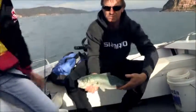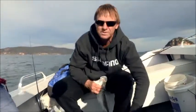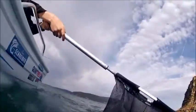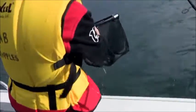There he goes. Now, very important with salmon that we bleed the fish. So we'll bleed him and put him into a bucket of water. Nathan, can you get the net for him? He's coming up now. He's a big one. Take your time and head first. As soon as he comes around, now into the net. Good job. Check that out.